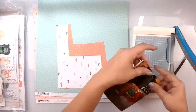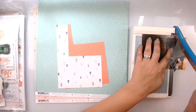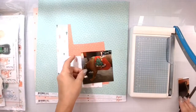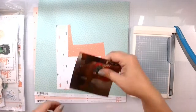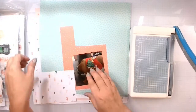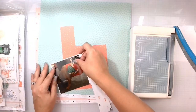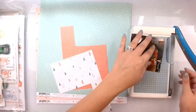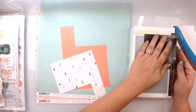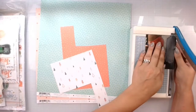So we're going to trim our photo down. We're going to make it a 4x4. I think we're going to have to go smaller because I really wanted to use some of this up to mat it. So we will come in to a 3.5x4. Yes, yes, we will.